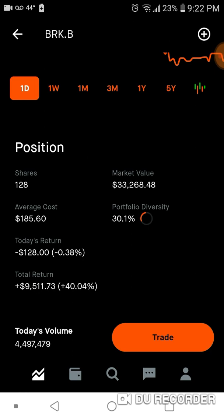Last week, we had a gain of $7,025.97 for a 28.57% return. We are now sitting at $9,511.73 for a 40.04% return. We have also knocked down, so not only have we gained money in this stock, we've also trimmed down the weight in the company, and I'll explain how we did that.